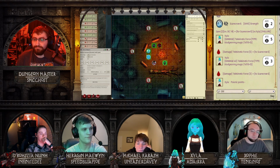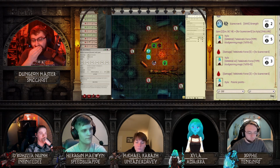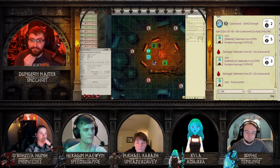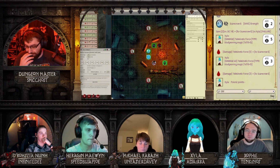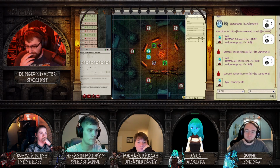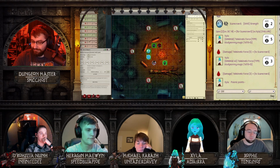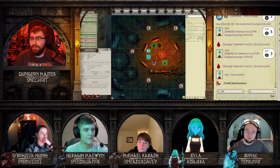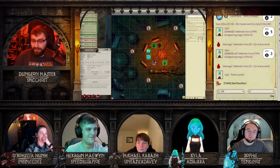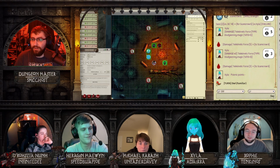Bonus action, projected weapons, short swords. She grabs one in her main hand. Free action, she's going to have her dagger in her offhand. Yells at Harrigan, desperately trying to wake him up, and that's her turn. The owl does not get an initiative. Go away, owl.